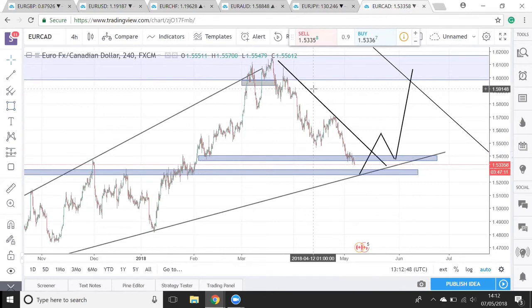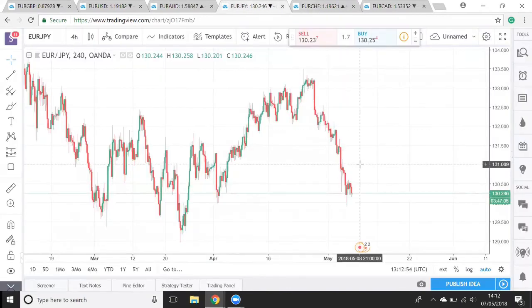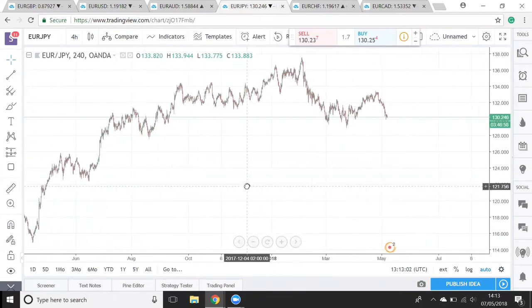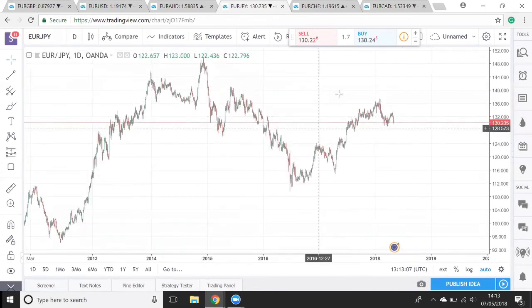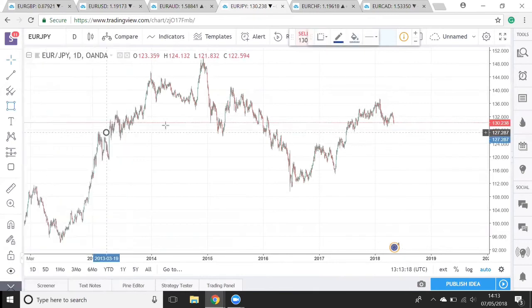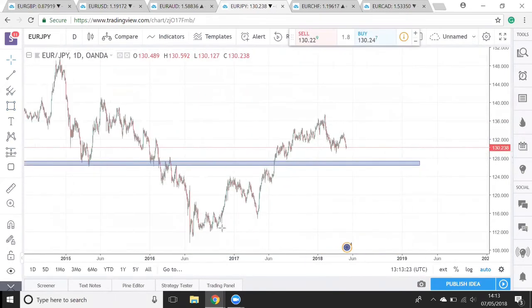Last one, let's do Euro JPY. Euro JPY. All right, so Euro JPY, long downtrend. We tried buying, that didn't work. It's literally consolidating at this area. We had a rejection. I don't see why we wouldn't go lower. The next support, very bearish market. The next support is 128-ish.